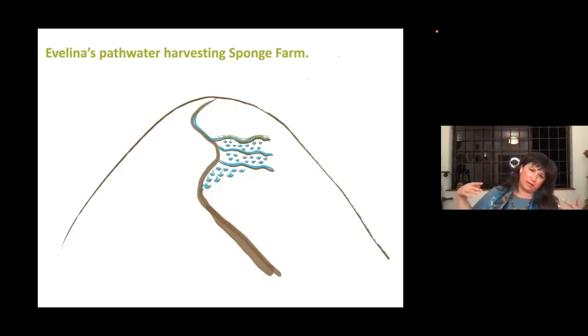So we marched back up the mountain, and from the concepts of Regina's permagarden, we are now taking Evelina's land and turning that into a sponge farm.